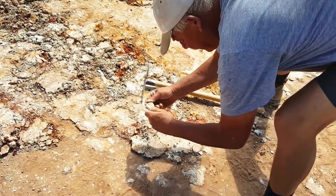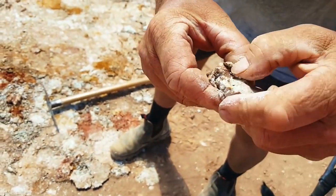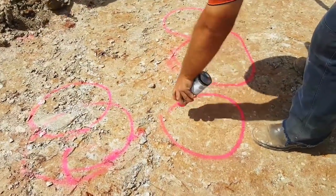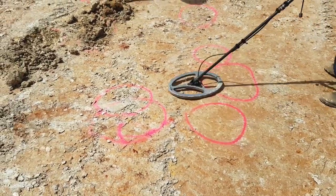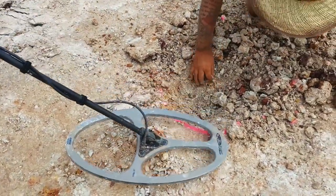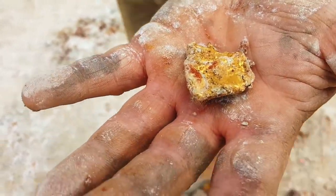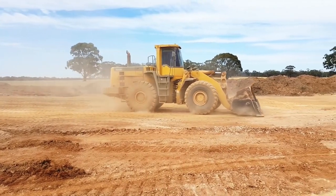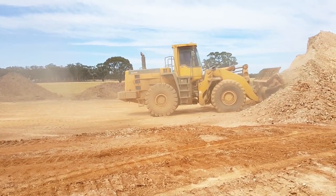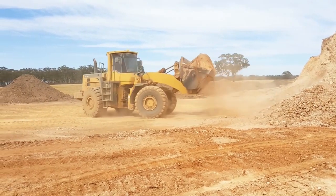I had the opportunity to dig up some gold nuggets myself. That's good. Happy? Yeah, I'm happy. Now the already searched dirt is being moved to the wash plant.